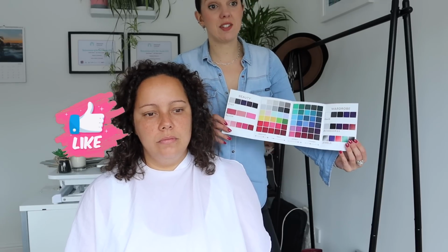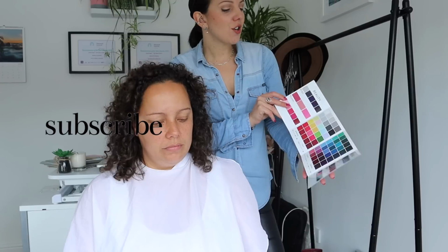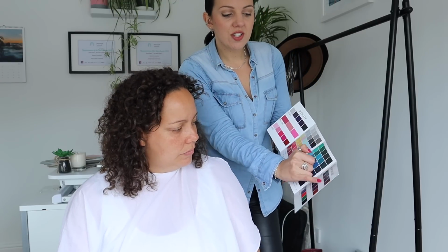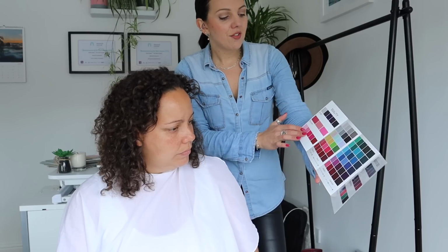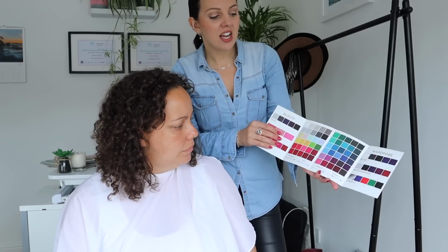So Mariana, this is your deep winter palette. You can absolutely draw from the deep autumn as well, as I said. No problem there. So these are going to be your neutrals in your wardrobe. You can choose from your accessories here. If you're choosing lipsticks or you wear makeup, you can choose from this section here. And you have a broad range of colours to choose from.